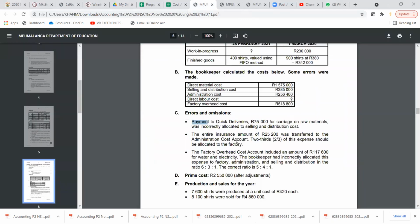Then, last one, they say the factory overhead costs included an amount of 117,600 for water and electricity. The bookkeeper had incorrectly allocated this expense to factory, administration, and selling and distribution in the ratio of 6:3:1. The correct ratio is 5:4:1.